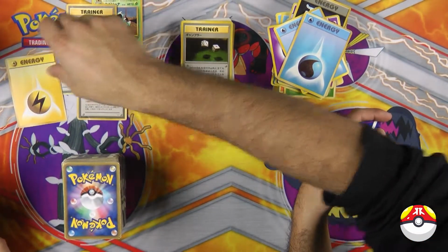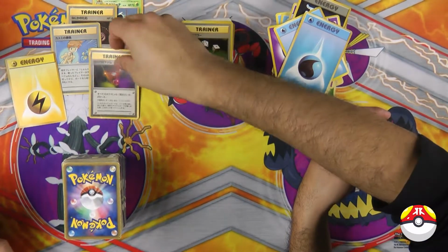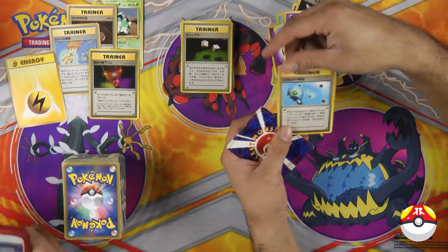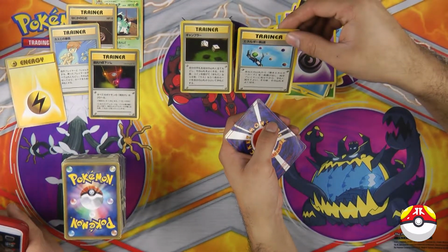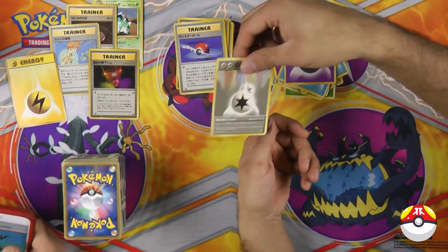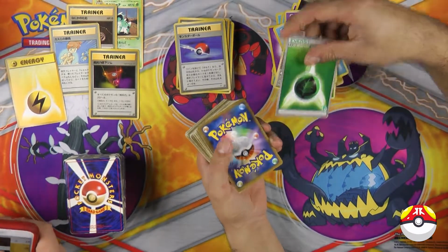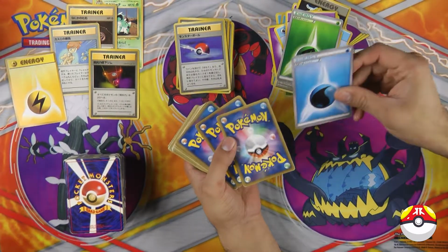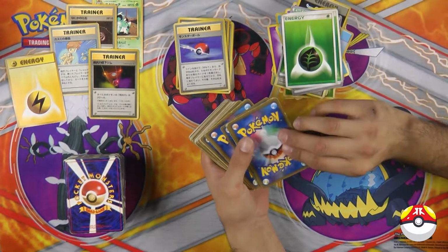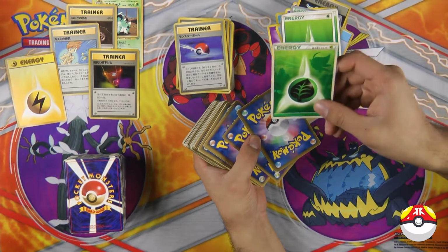Not bad. So find out what this one is. A triangle? Okay. Energy. Energy search. Right? Yep. Pokeball. And then energy. New pile. So we got energy. Energy. Pulled them. Oh, that's another Celebi.